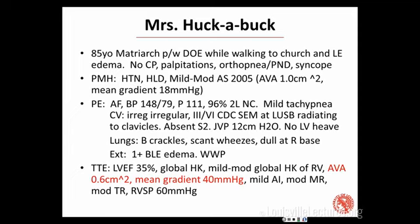A little bit of AI, moderate MR, TR, and a right ventricular systolic pressure of 60. So all of this is pointing to bad aortic valve disease. This is a picture of her, a video of her echo.